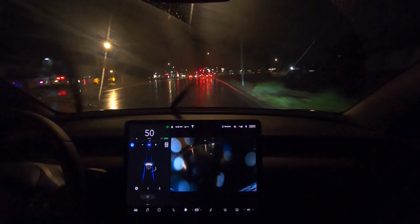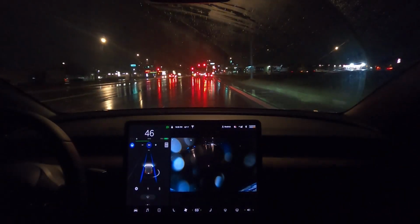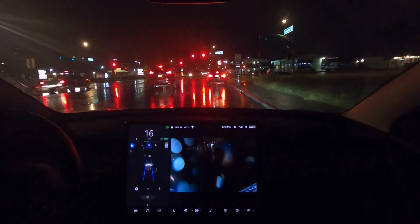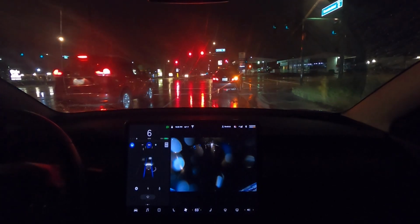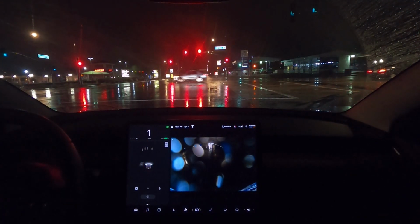There was a cone right there. Okay, we're gonna be coming to a stop. Okay, and we're not coming to a stop. Can you slow down a bit? Whoa, it's stopped pretty late for that one, and it looks like I'm gonna have to take over. Yep, because we're at a red light. Woo!